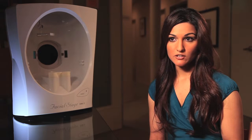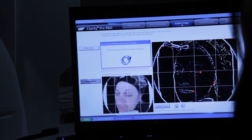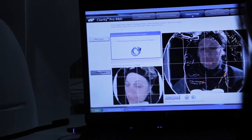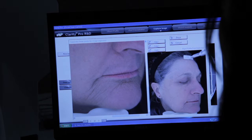The system itself allows for repeatable positioning so that images can be taken in a consistent manner across multiple time points. And the software is really where all of the magic happens. That's where we see the images are registered between each of the time points so that we can ensure the same skin areas are essentially measured over the course of the trial. The same spots and the same wrinkles are then tracked through the software with measurements provided.